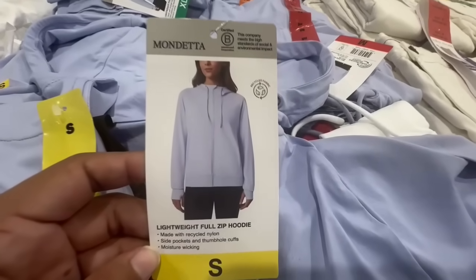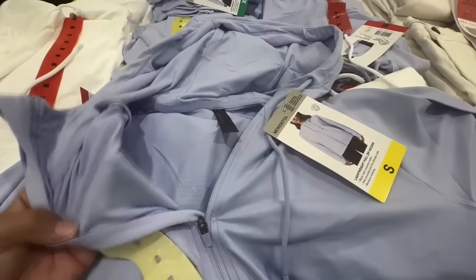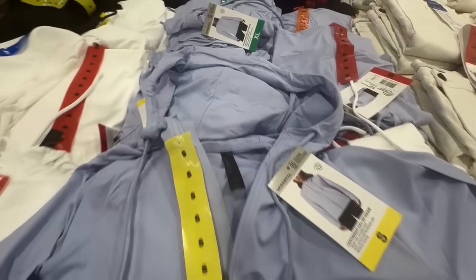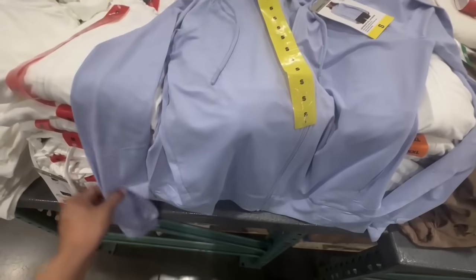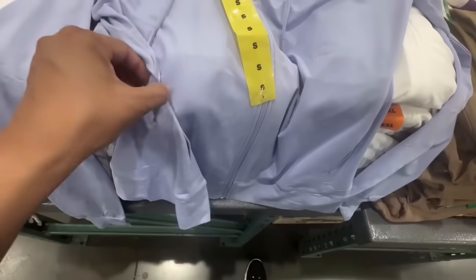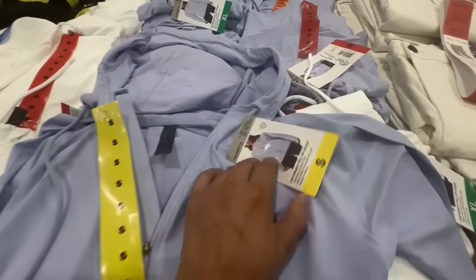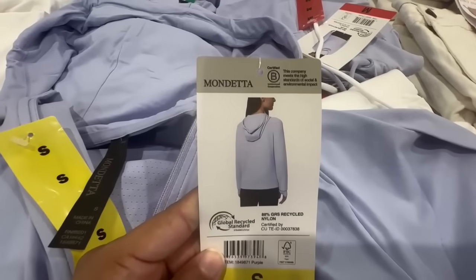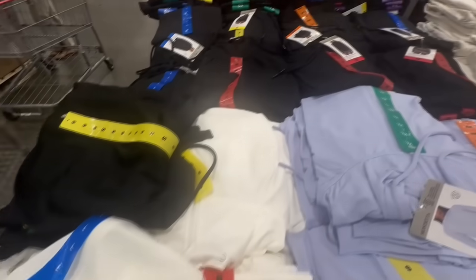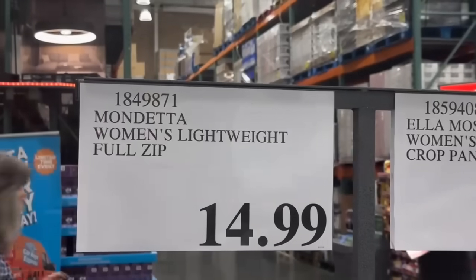I also found these Mendetta lightweight full zip hoodies, and let me tell you, these are definitely thin, like super thin. But I actually really like these for summertime, especially at night or if you're going to go hiking early morning. These are great. They do come with thumb holes. I love that little feature there. They do have pockets as well. And they have a little bit of a mesh material on the inside. You can see here it also comes with a drawstring and a hood. So these are available in blue. They also have white and also black. And sizing goes from small all the way up to 2X. These are going for $14.99.